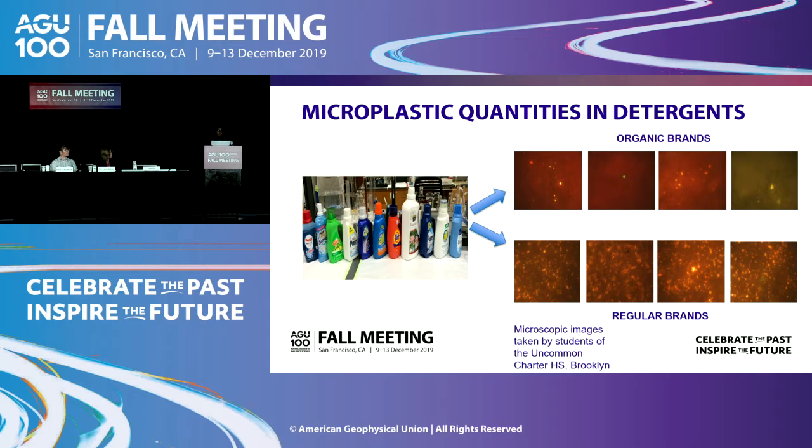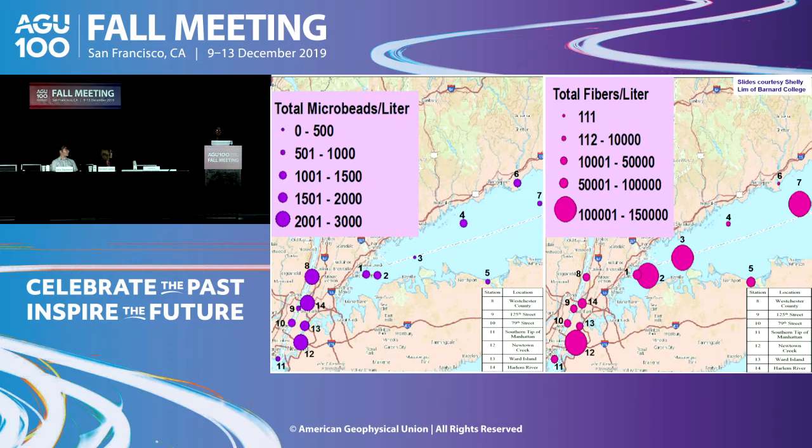Now, at Lamont Doherty Earth Observatory, we partner and collaborate with other scientists and other students. One such student, Shelley Lim of Barnard College, conducted a study within New York waterways, and she wanted to quantify the amount of microbeads and microfibers within different areas of the New York region. So areas 1 to 7 are the Long Island Sound area, and 8 through 14 were other areas within New York. What is important to note is that the larger the dot, the more the microbeads and the more the microfibers.